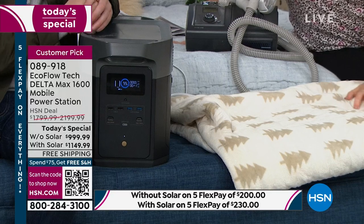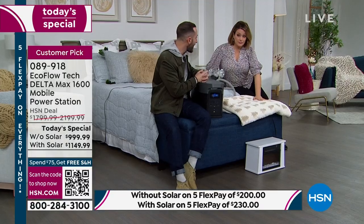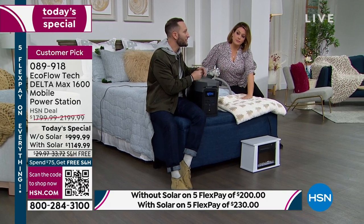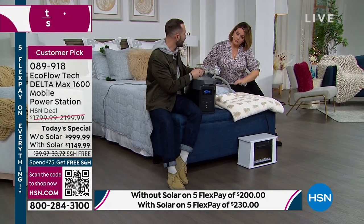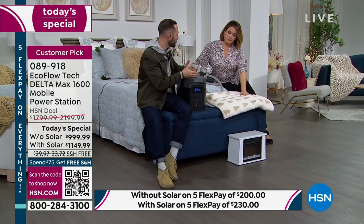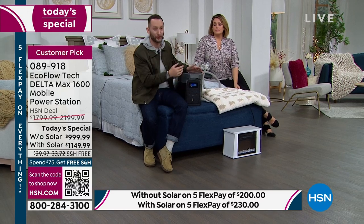That is unbelievable, especially in an emergency where you're thinking, I would like to be warm even for 5 hours. And that's the other thing, you know, maybe other power stations could do what this is doing at 130 watts, but knowing you can do it for the length that you can do it for as well, that's another thing to consider. So we have 12 to 13 hours.